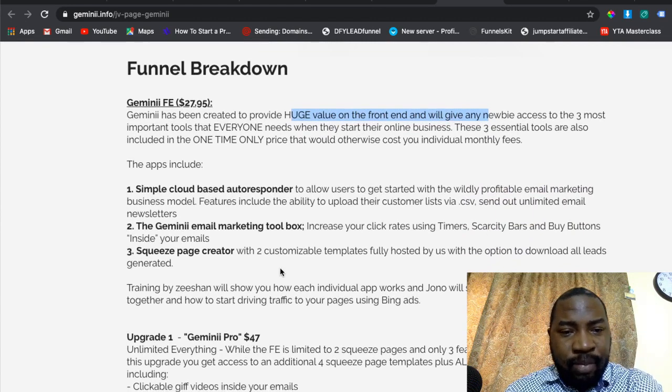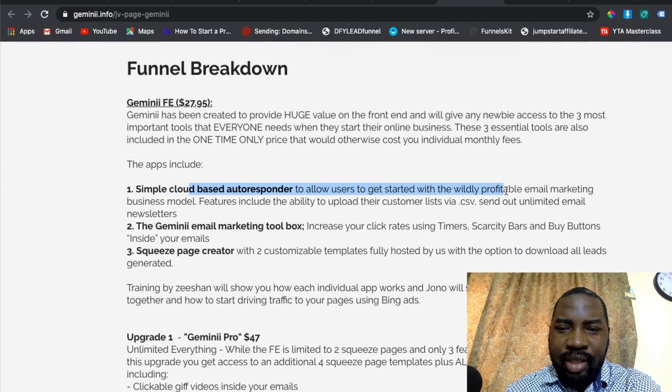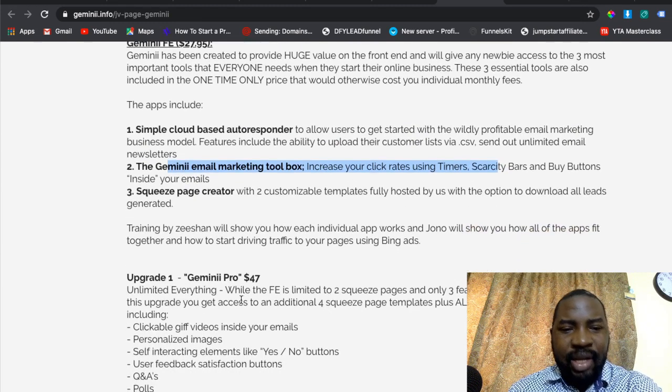Okay, we have the pro version, as we say. It's a simple cloud-based autoresponder to allow users to get started with the widely profitable email marketing business model. The Gemini email marketing toolbar. Click yes. Come here and read it in your own time. The first upgrade is unlimited everything.